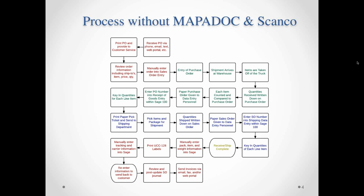And so not only is it manual in the ASN, but once you send out that shipment and you send out that shipping document from a manual standpoint back to your customer, probably the most important for you is sending back that invoice, right? Because you need to get paid. And so not only are you going to have to invoice within Sage, so review your invoices and then update and post your sales order journal within Sage 100, but even when that's done, you're going to have to go through another process of actually sending those invoices out via email or fax or to that web portal.